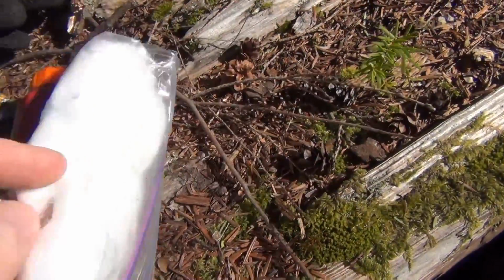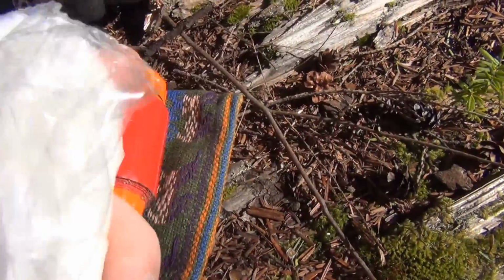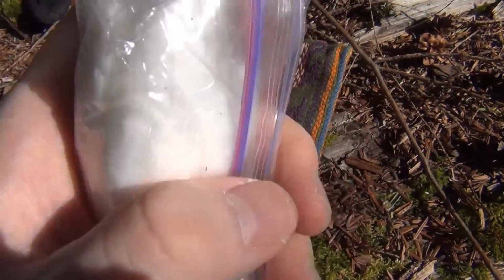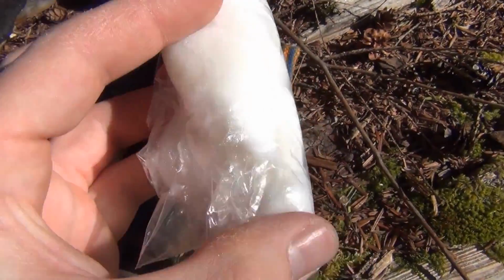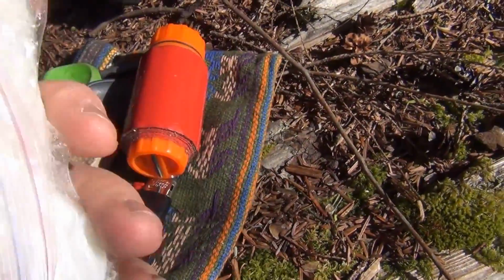I also have a cotton ball saturated with Vaseline, and this is my go-to. Super cheap to make. I found that these generally burn for at least a couple minutes, maybe 2 minutes, 3 minutes. I've seen them burn for longer than that as well, so it just kind of depends.